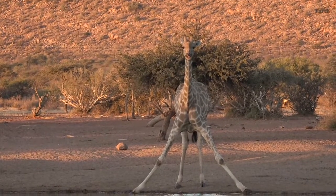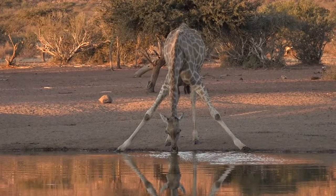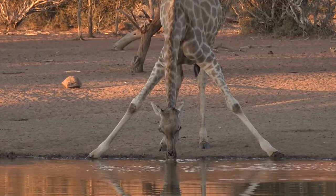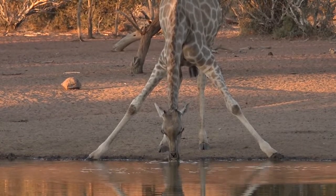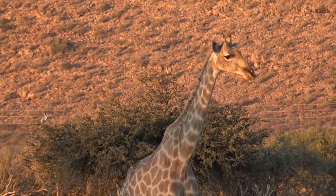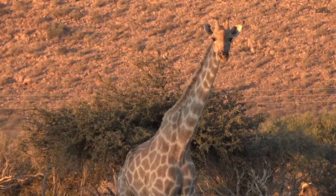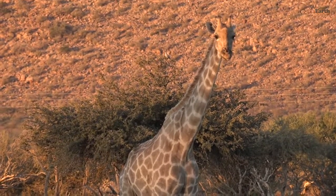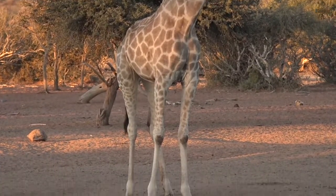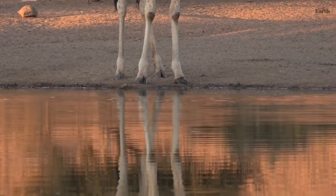Oh, look at that. That's got to be one of my favorite things when watching giraffe drinking, is a little head flick with the droplets curling out like that. She'll do it again. Watch this. Ah, beautiful. That is gorgeous. Now this light is just superlative now.